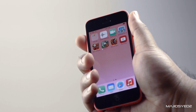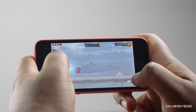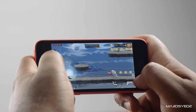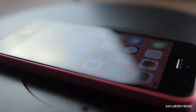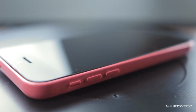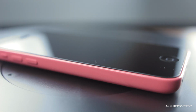Now, the 5C is kind of the first iPhone of its kind. It's an entry-level iPhone, and it's designed for maybe first smartphone users who want to get into the iPhone and don't want to pay the extra price, and basically Apple's trying to give you more options. Therefore, being $100 cheaper than the iPhone 5S, it's made out of polycarbonate plastic. Now, even though it's plastic, it's still very durable and built solid, much in the vein of many other Apple products that are plastic, like the old iPods and things like that.